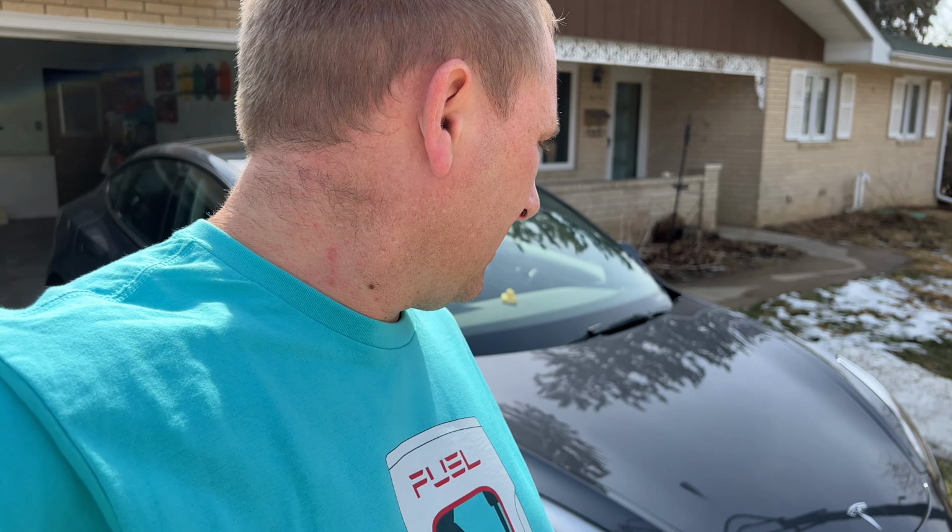I ordered it at the very beginning of February. It took a little over a month and a half to get it. And yeah, I am super excited. And so far, absolutely love it. It's kind of crazy with the whole gas prices skyrocketing and everything. It's just kind of perfect timing as well to go from my truck to this guy.